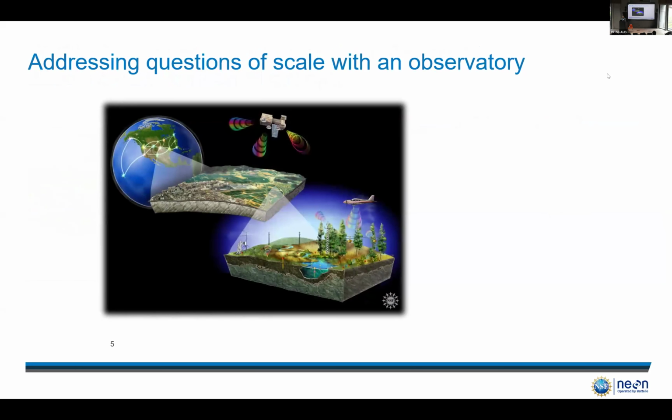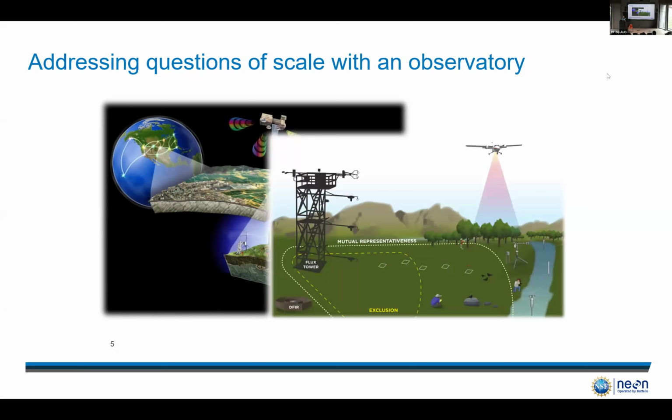So you want to build an observatory. You start out with this kind of grand idea of what that would be, right? You want to measure it at the site scale and make sure that it can be scaled to the region using satellite observations. And then having this network of sites will allow us to make inferences at the continental to global scale. But then when you dive into it, what does that mean at the site scale? What do you have to do from a measurement perspective to enable this scaling to occur?